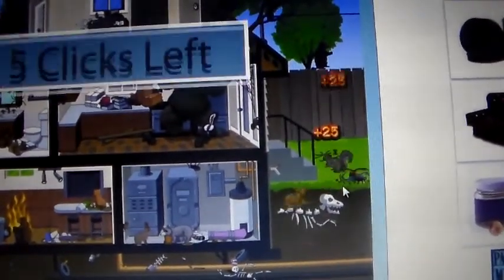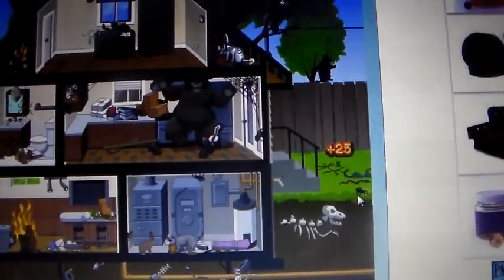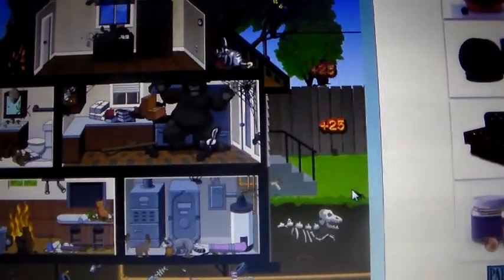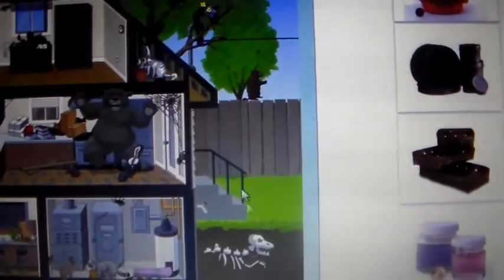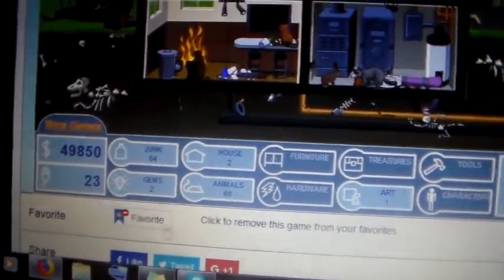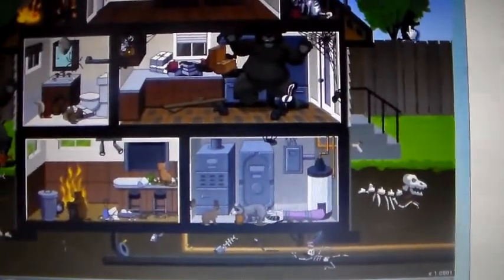If I just stay and clear one spot out, it's not good because it's taking my clicks away. Get out of here. I don't like those sounds on those. But look at there. Our front yard is completely cleared and empty and nice looking, right? We have 23 clicks. I need to watch myself, and I need to find places.